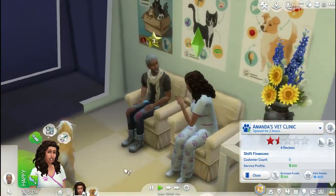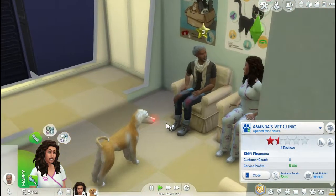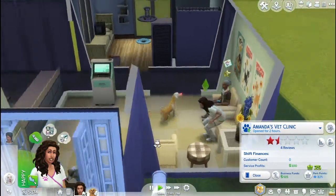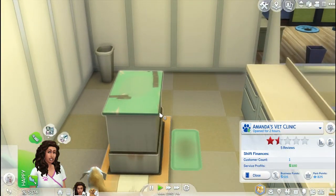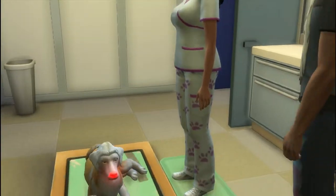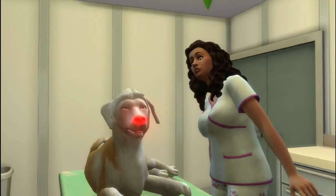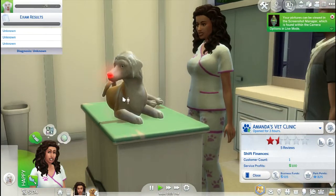Okay, sitting down to talk to this patient. It's fine, I guess. Stripe isn't acting like himself. I think something may be wrong. I mean, probably the glowing red nose. That's probably what is going on. He seems full of energy, though, so I'm not too worried. Okay, so let me check on the dog. That face, though. Oh, it's such a cute dog. It has different colored eyes.